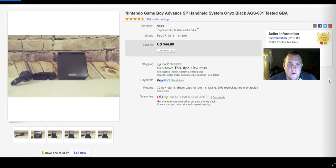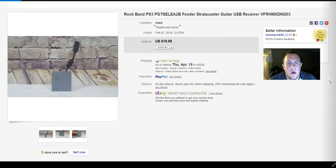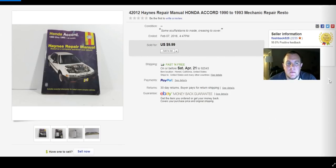Game Boy Advance SP, $45. This is the kind of Onyx black one. This one always sells really well. It's a good color one to get. I think I paid $20, sold it for $45. Don't make a ton on those, but I will pick them up for $20 if they do work. So, another one of those Rock Band things, same group, $20 for that.